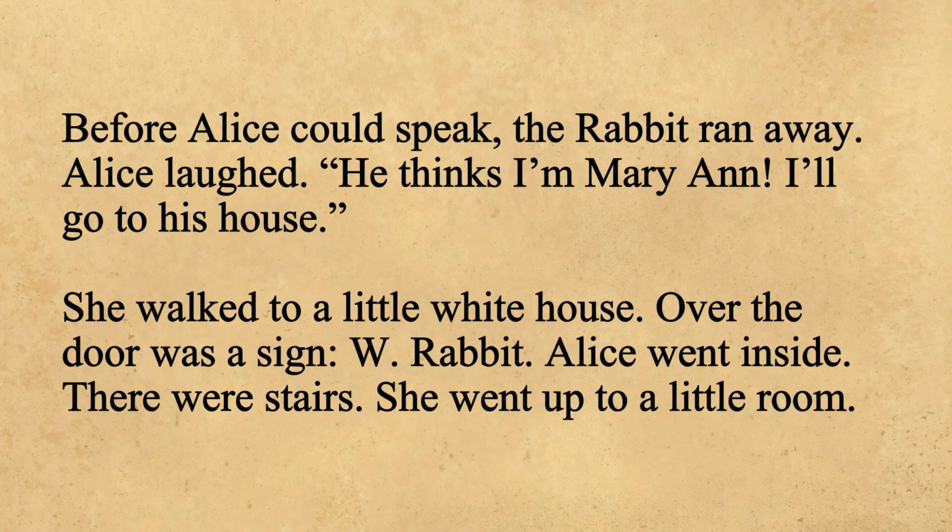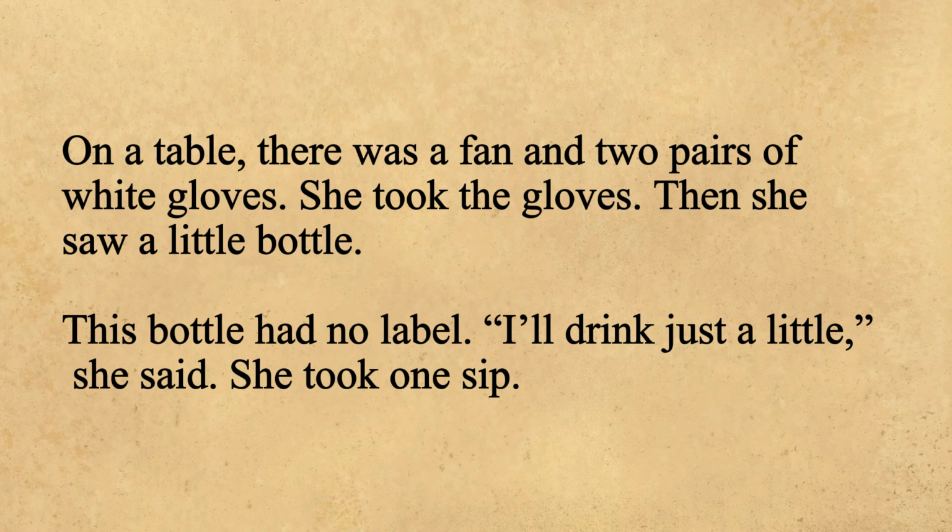Before Alice could speak, the rabbit ran away. Alice laughed. "He thinks I'm Mary Ann. I'll go to his house." She walked to a little white house. Over the door was a sign, W. Rabbit. Alice went inside. There were stairs. She went up to a little room. On a table, there was a fan and 2 pairs of white gloves.